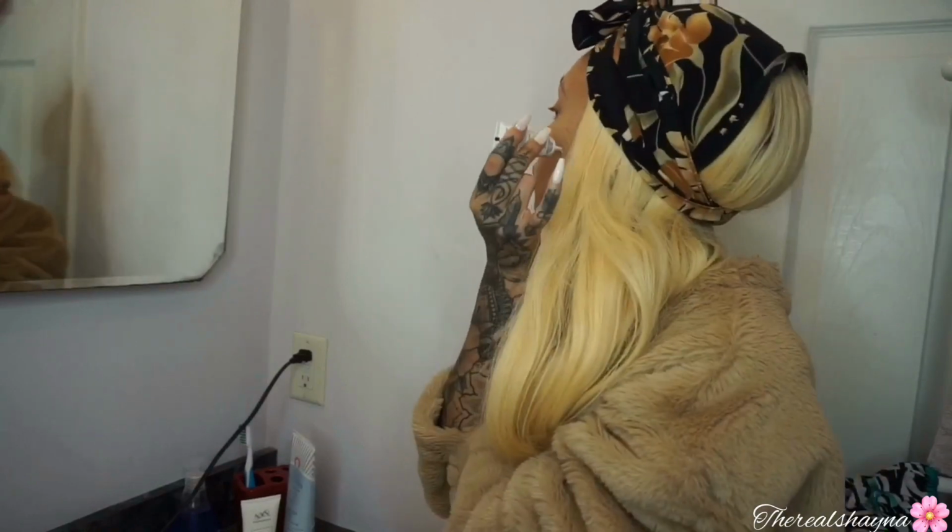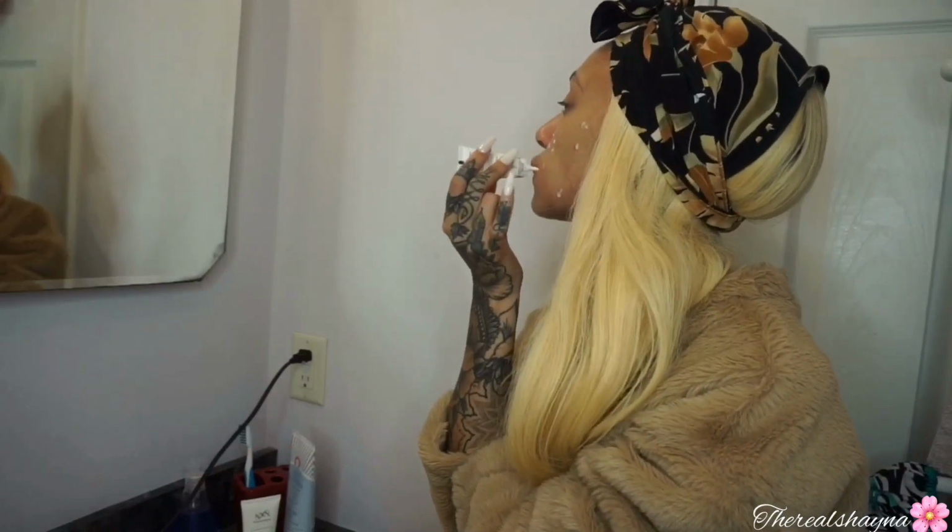I have to face this way because I can't really see in the camera. But I just put it on the spots that I have the breakouts at. So I just dab it everywhere that I have scarring. And I literally tap it into my skin like this. I don't really rub it in that much. I just kind of pat it into my skin.